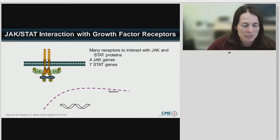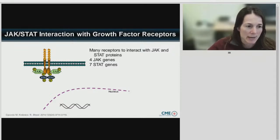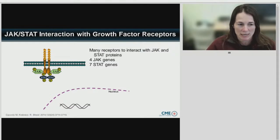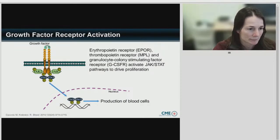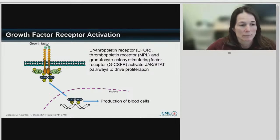Important to note, and I think that these next slides, my primary point is to demonstrate that all of the mutations seen in MPN really have a common end result, meaning they all activate JAK-STAT signaling pathways in one way or the other. So the JAK-STAT signaling pathways are important for many cytokine growth factors that our system utilizes to produce cells.